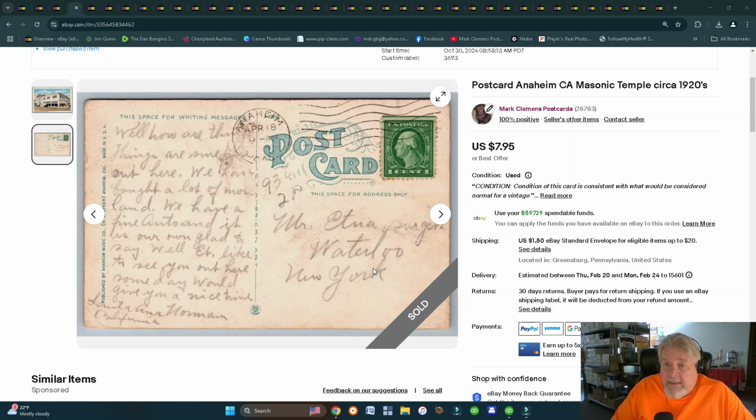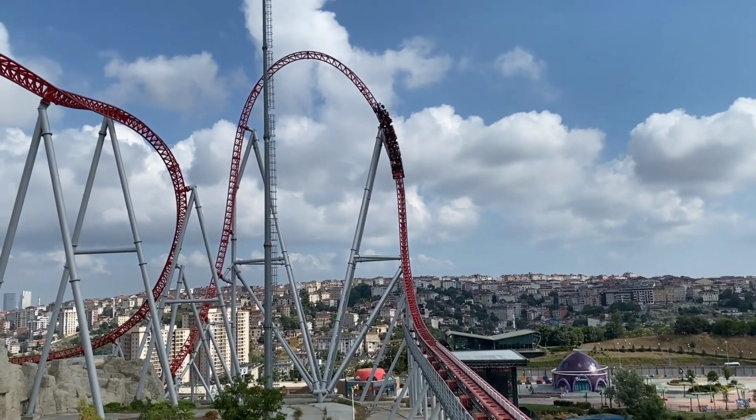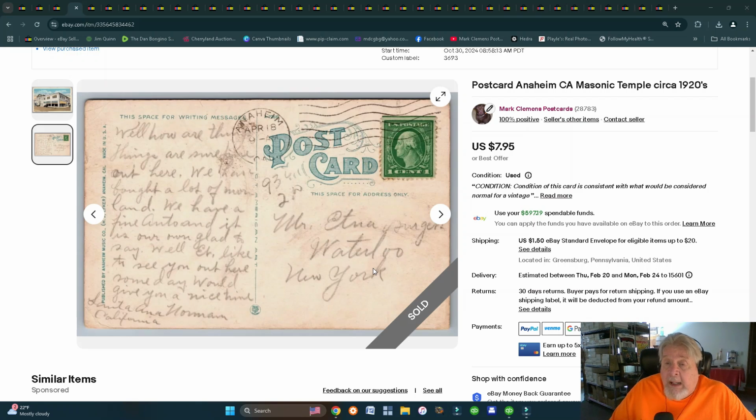But today we're here to take a look at the sales for last week. And as always, eBay continues to be a roller coaster. But we keep riding that baby, and I recommend same for you. It has its ups and downs, but all in all, it's a fun ride. So let's take a look at what happened on my roller coaster.